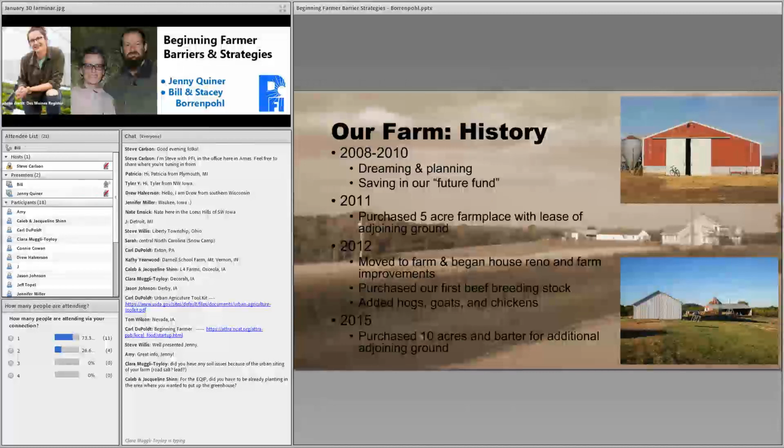And then in 2015, that's where we purchased some acres around us, from the land that this farm came out of. We were just able to acquire some ground we were working with and then improve that.